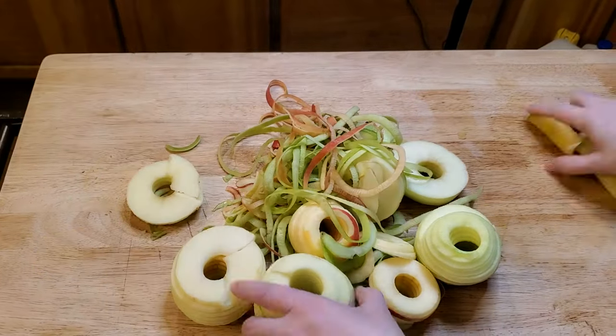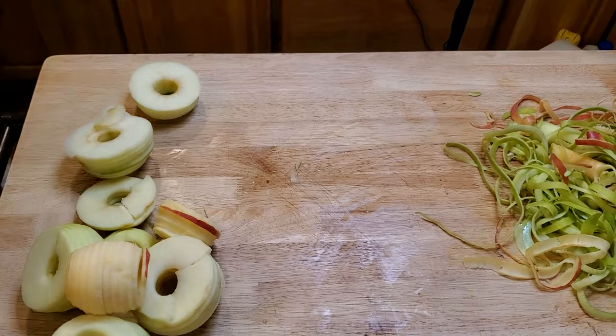But once this is done, we're just gonna add a dash of sugar and cinnamon, mix them up, and it is time to work with our dough.